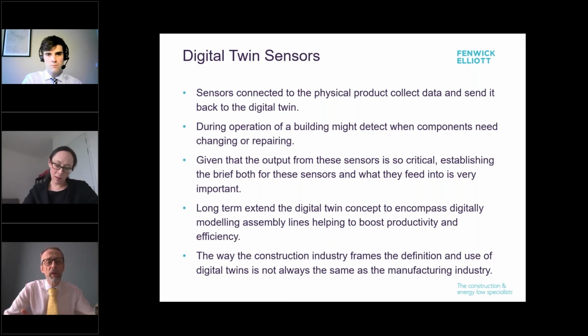I mean, to take one idea, and again, Stacey's already highlighted the importance of the digital twin sensor. The sensors are the bridge, as I've said. They're connected to the physical product, they actually collect the data, and they send the data back to the digital twin. But you've got two different things here. You've got the things physical that are being constructed, and then you've got the things digital. Although they're inextricably linked, the briefs for them aren't necessarily the same, because they're coming from two different sides or two different ends of the equation. So some thought needs to be given right at the outset to how you join the two concepts together.